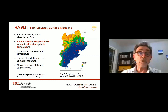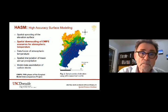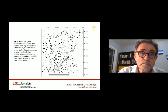using data from the fifth phase of the coupled model intercomparison project, models of what's happening to the atmosphere, and using GPS-based data from a Chinese data collection system. And in this particular map, we're showing elevation, so the blue area is higher above sea level. So here's the meteorological stations that covered the study area that we chose. There's only about 328. So from a satellite, we have gobs of data, but from observation stations, we have relatively little data. And here's the only result I want to show you.